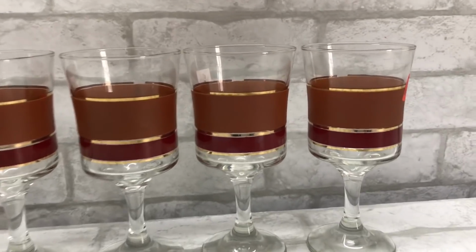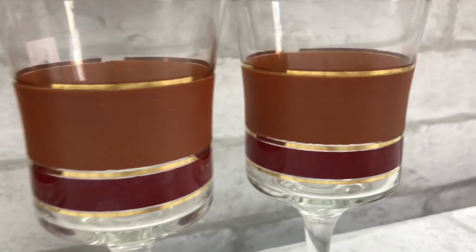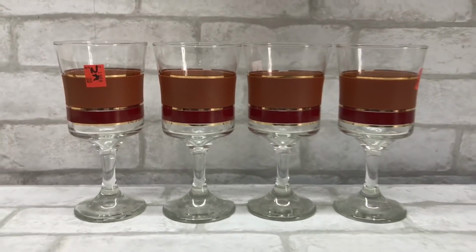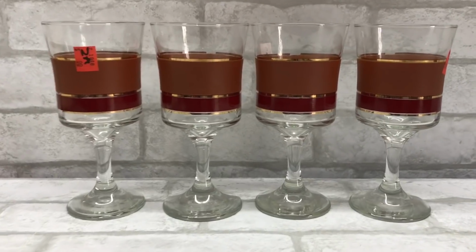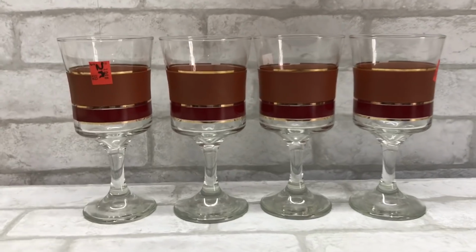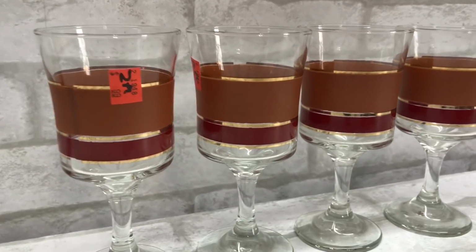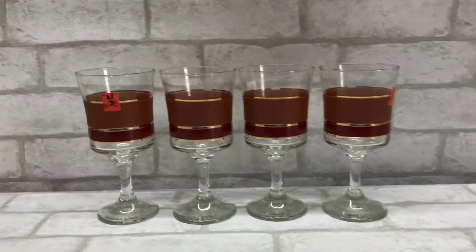I thought these were gorgeous. I love that shade of brown. Again, it looks like a leather style color with that burgundy and gold striping. It's just a beautiful set of stemware glasses. They are just so nice. So these are going to be 4 for $25 as well in the shop. Fantastic condition. The stripes of the color are intact. They're just amazing. They are in great condition, and I couldn't believe that they were 2 for $1. When I saw that, I just made sure to grab a set.